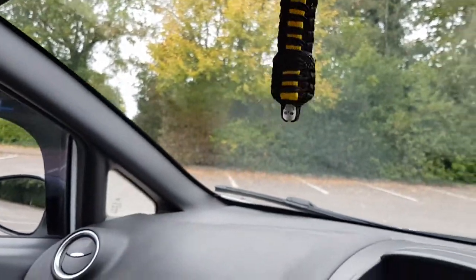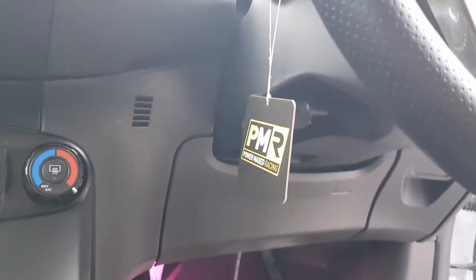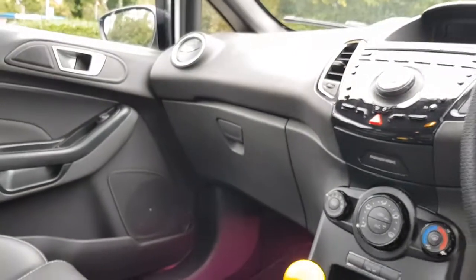I like my yellow, and obviously this little PMR air freshener here. Nothing too extreme, like I say, with the interior.